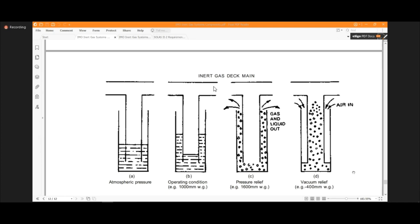Sir, is there any density requirement or something for the liquid? Yeah, generally there is. You see, each and every PV breaker is designed separately for a particular ship. Normally they are designed for one ship and then the same design and calculations are used for all sister vessels. That is how shipyards work. Shipyards don't design ships one by one.